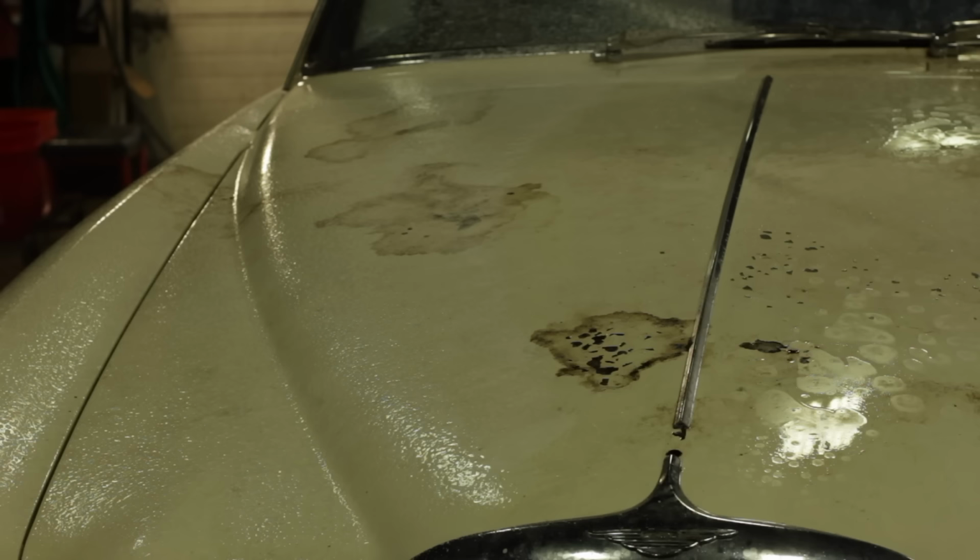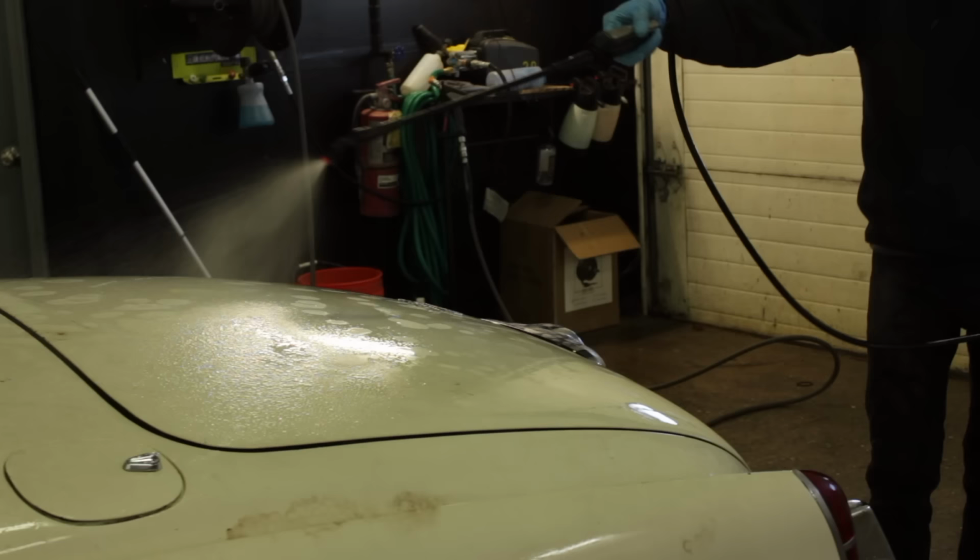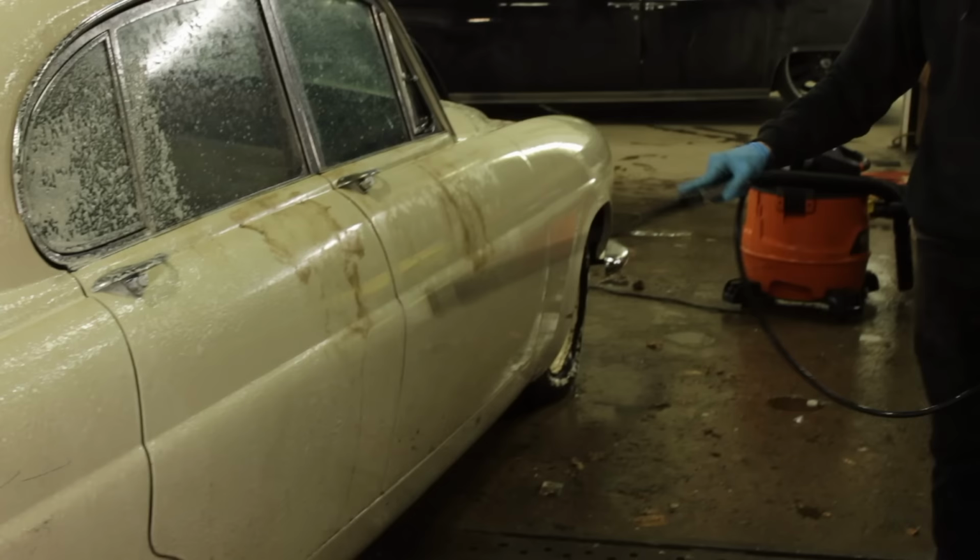Now what I'm spraying on here right now is an iron remover. It's gonna remove any contaminants, brake dust, any iron that is stuck to the surface of the car. This will break it all down and make it easy to wash.